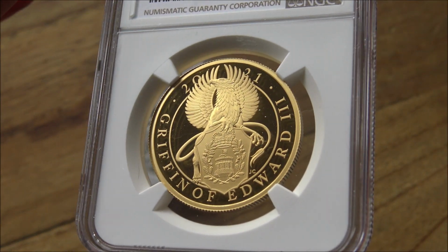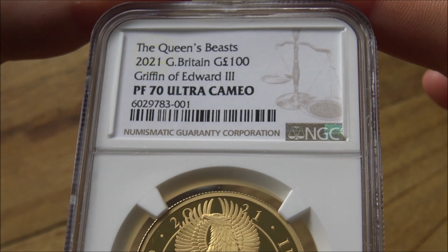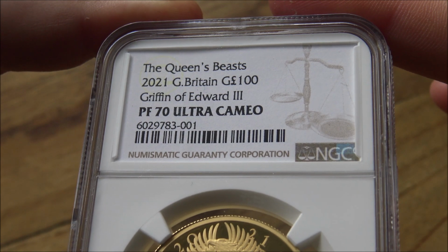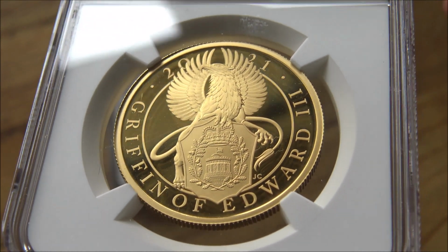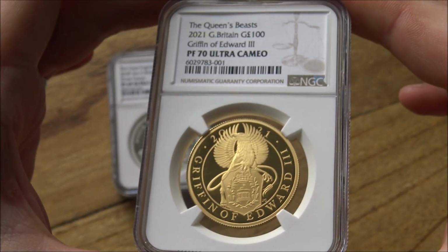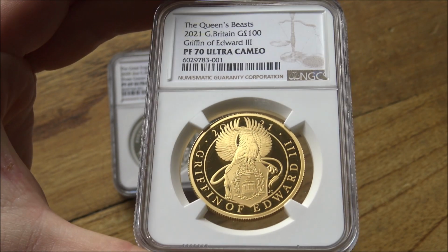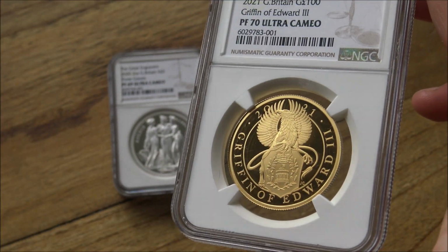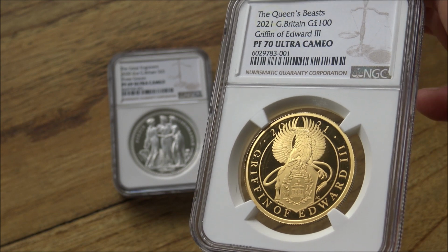Now, I also graded a couple of other different types of coins, and this one is another really good example of a coin which is performing exceptionally well. This one turned out to be a PF70 of the Griffin of Edward, the big chunky 1 ounce gold Griffin, which we actually bought as a bit of an afterthought, a kind of crowning glory to the Queen's Beast series. The Queen's Beast Griffin here was the last proof coin to be released from the Royal Mint in this proof series.